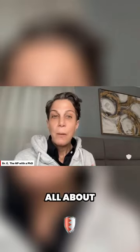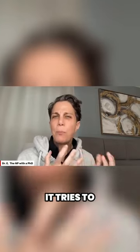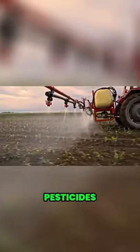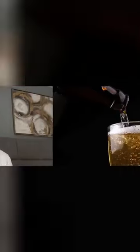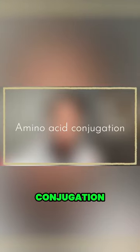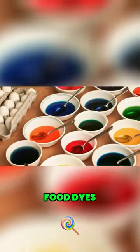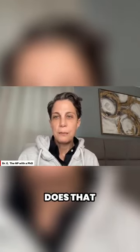The next pathway is glutathione conjugation. This one is all about protection. It grabs things that can hurt our cells, like heavy metals, and tries to bubble wrap them as it packages them out. Glutathione conjugation is in charge of pesticides, herbicides, heavy metals, molds, other medications, and also alcohol. We have amino acid conjugation, which is when you take an amino acid, and that's the handle being put on to neutralize. That's for aspirin, food dyes, nail polish, stain removers, and we're exposed to all that. We have to get it out somehow, and amino acid conjugation does that.